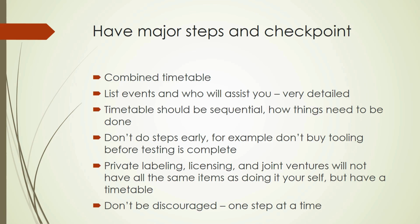Have that timetable, and don't get discouraged by the timetable, one step at a time. One of the reasons I like people to read those inventor stories on our website is they see that nobody just waltzed through the process and got to making big money without a lot of work, a lot of obstacles overcome, and a lot of maneuvering and creativity in how to get past steps where they have had obstacles.